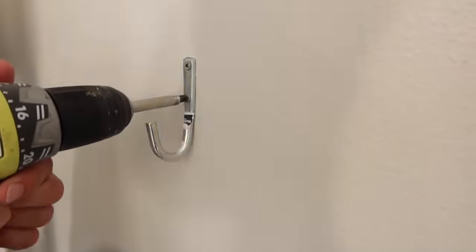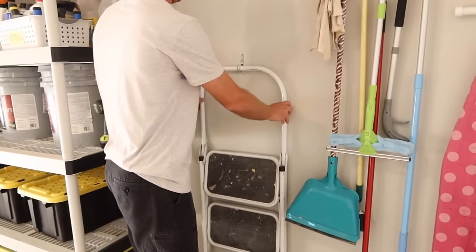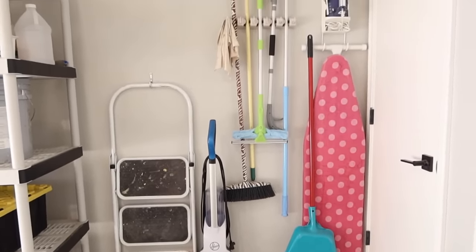These little hooks right here will be your best friend when you're organizing a garage. They can hold so many things. For different items, you might need multiple things, but for like this ladder, one's good enough and they just screw right into the wall. So definitely go to a hardware store and pick some of those up.